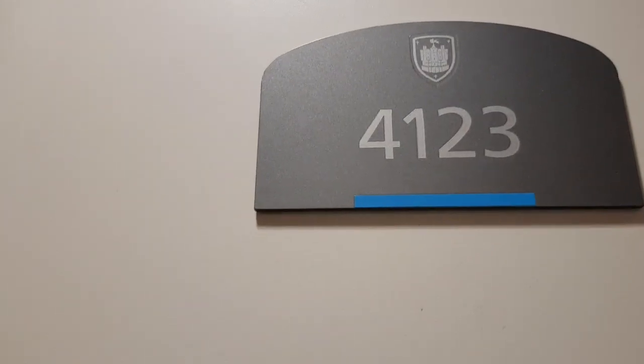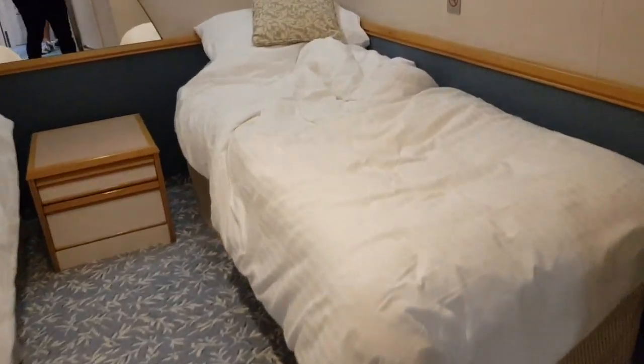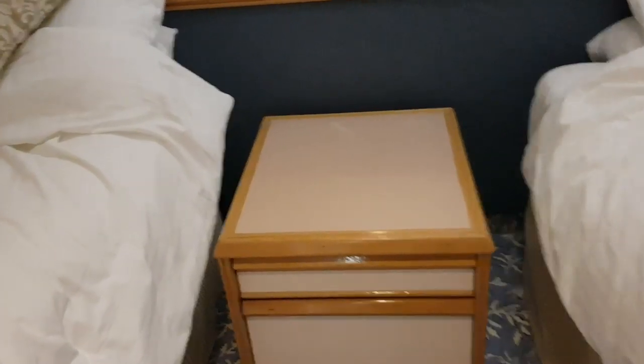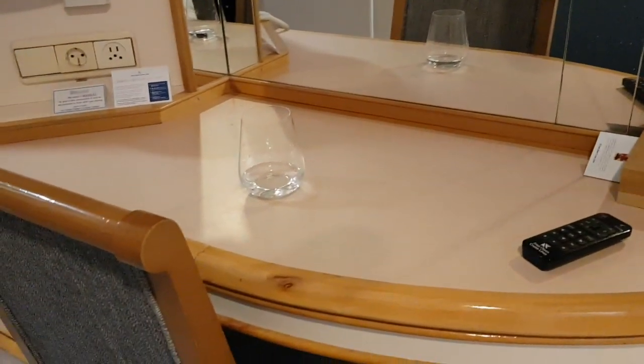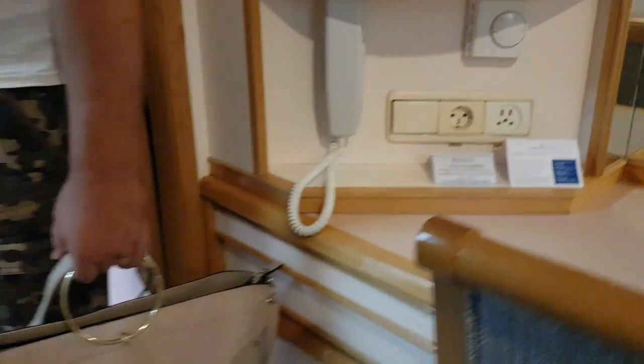So this is cabin 4123, which is an inside cabin, as you can see, which has got the twin beds and is decent size too. Obviously it can be put into a double, but you've got good floor space and little drawers in the middle. And you've got your vanity station there and shelves with the same plugs that we had in our outside cabin, which we'll put a link to. We've also got a bathroom which is exactly the same. So it looks like all the bathrooms are exactly the same in all the cabins, as you can see.